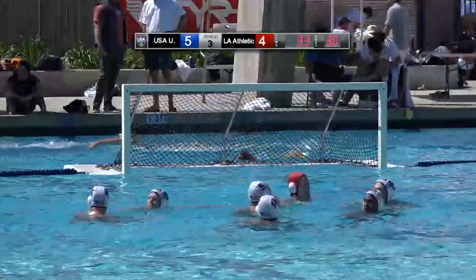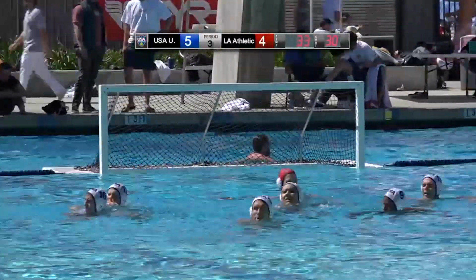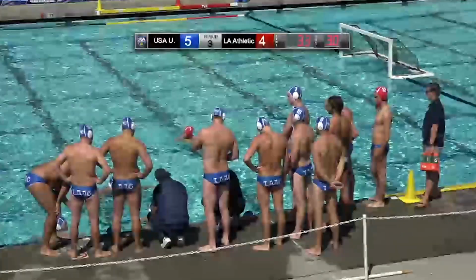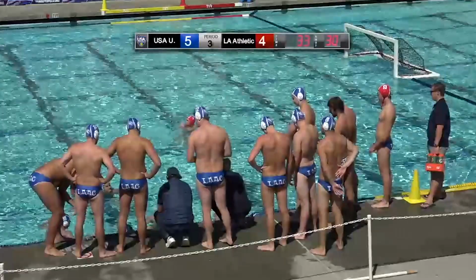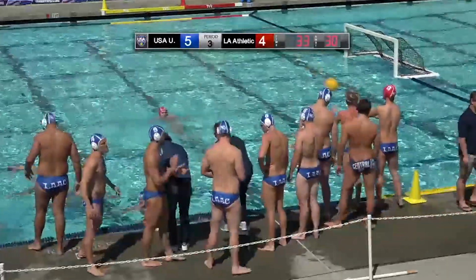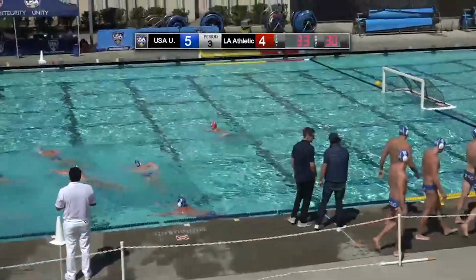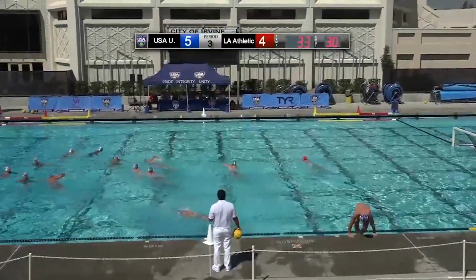LA had gone ahead 4-3 in the second half, and now University has battled back. They've gone ahead 5-4, 33 seconds left. LA looking for a chance here to draw even at the end of this third quarter. And all signs would point to a competitive fourth on the way. More water polo coming up as we finish the first round of the National League playoffs here with 2 more games this morning, and then that'll lead us into our semifinals.